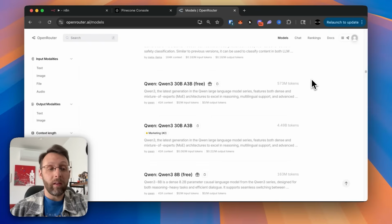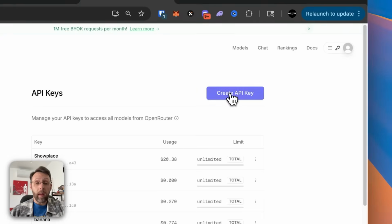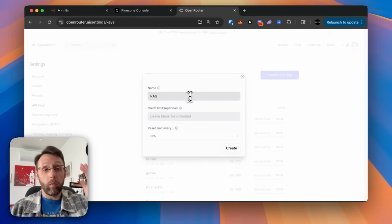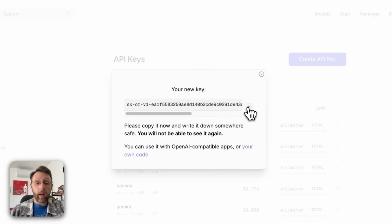It's incredibly easy to set up. All you have to do is create an account, and then from there, go into your profile and select Keys. We can create an API key, and we can just go ahead and call this RAG, for RAG Knowledge Base. It stands for Retrieval Augmented Generation. You don't really need to know it, but if you want to sound fancy, now you know it. I'm going to go ahead and click Create, and we have a brand new API key.